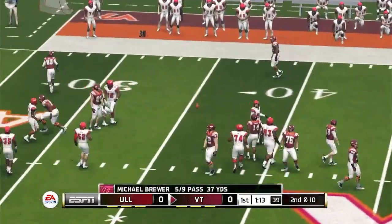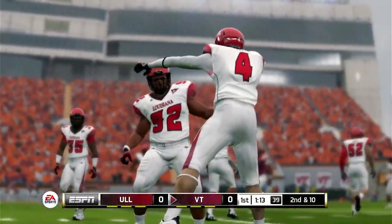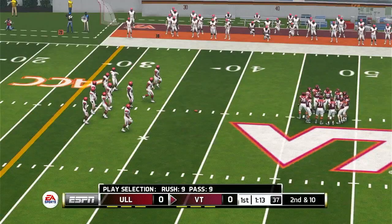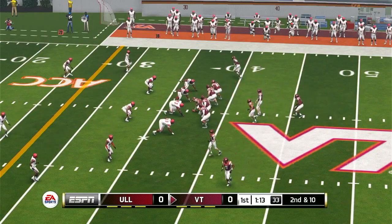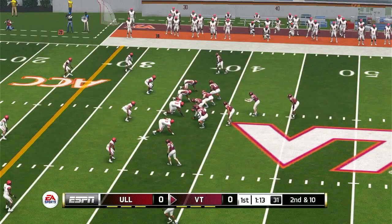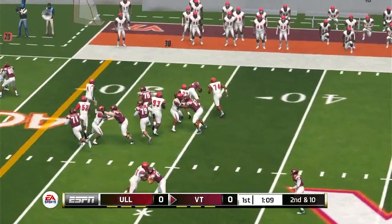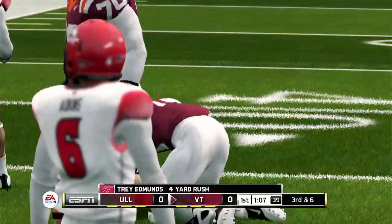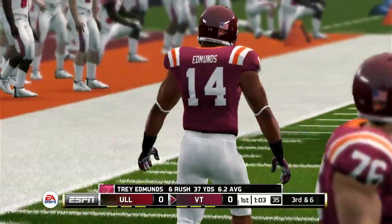Quick pass, tight end, and he wasn't ready for it. Second down, 10 to go. Ball on the 38. With the carry. Gain of 4 on the play. Third down.